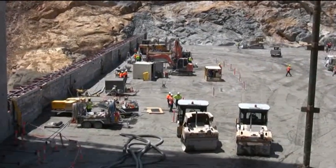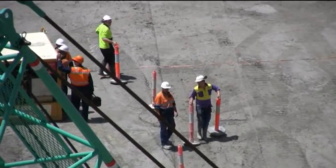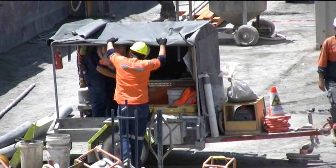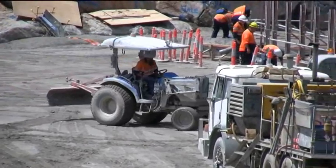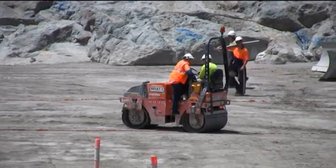There's no doubt about that. I shot this material just as an afternoon and evening shift was getting going. As you can see, there's a myriad of activity on the wall. Lots of people doing lots of different things.